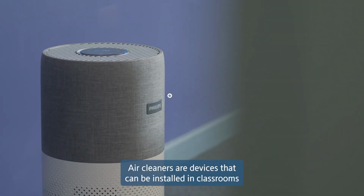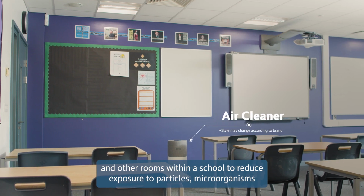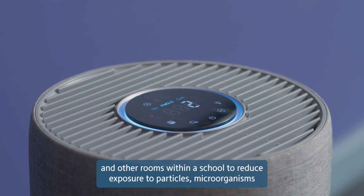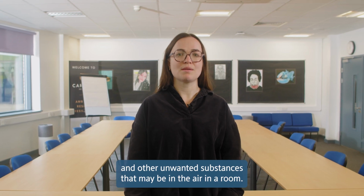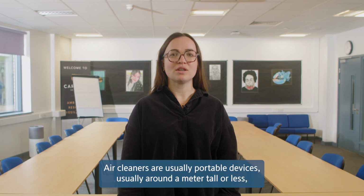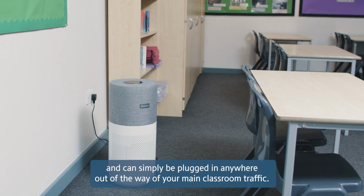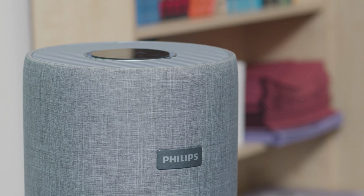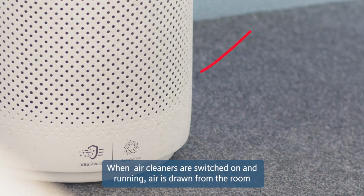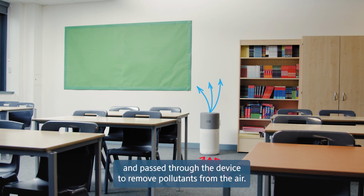Air cleaners are devices that can be installed in classrooms and other rooms within a school to reduce exposure to particles, microorganisms, and other unwanted substances that may be in the air in a room. Air cleaners are usually portable devices, usually around a meter tall or less, and can simply be plugged in anywhere out of the way of your main classroom traffic. When air cleaners are switched on and running, air is drawn from the room and passed through the device to remove pollutants from the air.